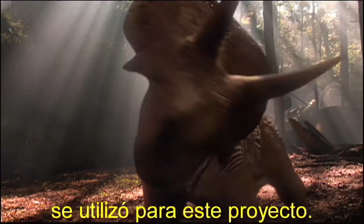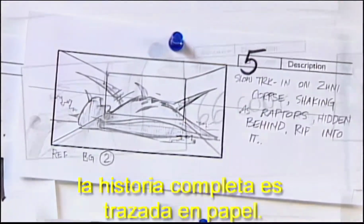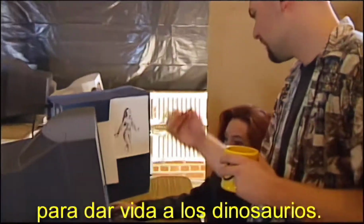Cutting-edge animation is the backbone of this project. Before even one frame is filmed, the entire story must be mapped out on paper. Each shot carefully storyboarded and rehearsed, so the animators will have what they need to bring dinosaurs back to life.